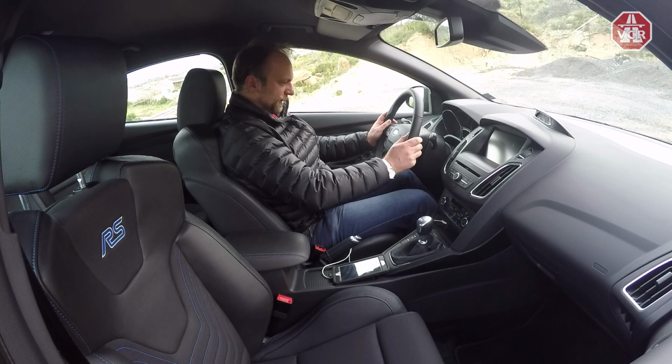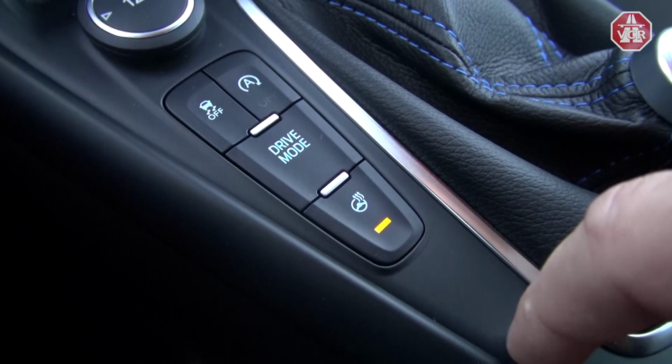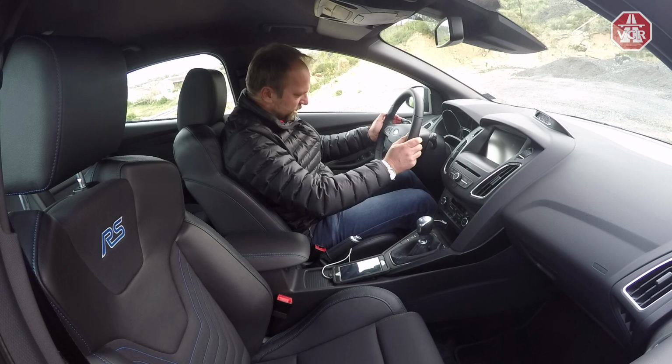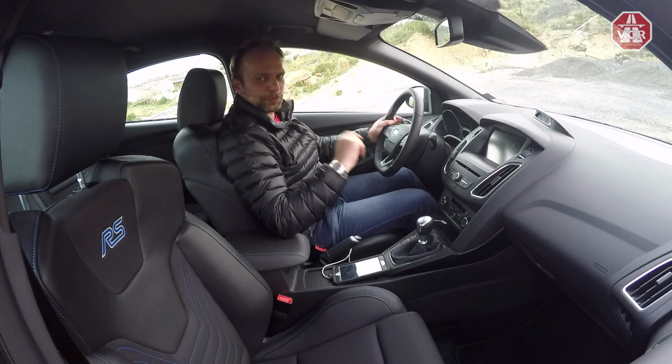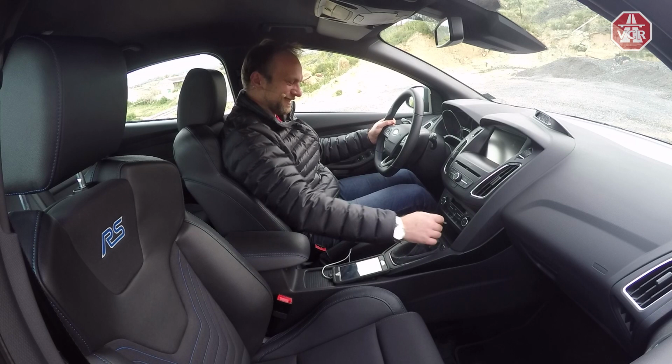Something which was different for me: on the switch for the turning indicator, we have a push button and you have to hold it a little bit to change the suspension setup from normal to sport. And the driving mode switch is down here next to the stick shift. That's cool, isn't it? I like it. Okay, I'm getting carried away.